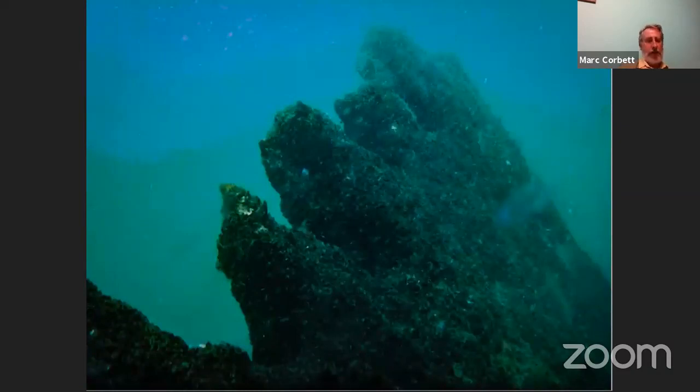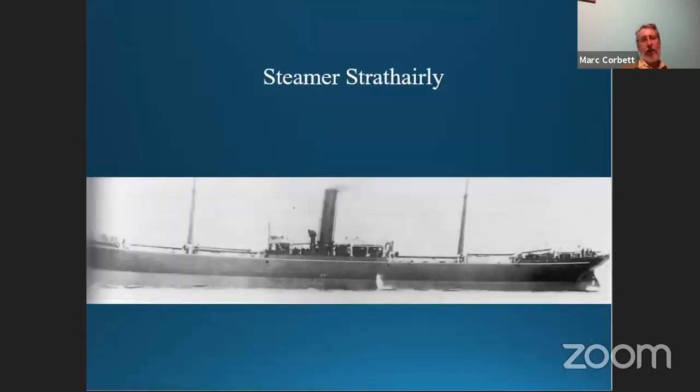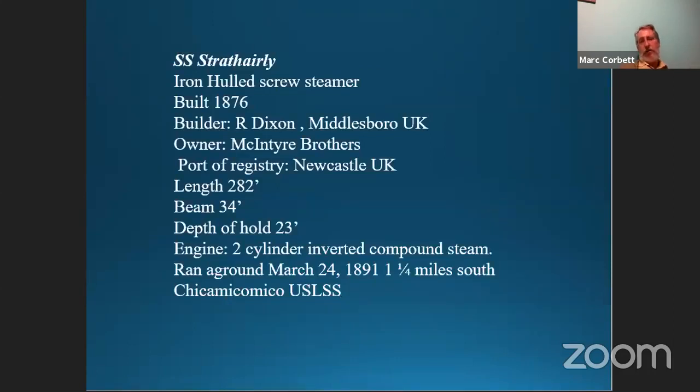Now, the last vessel I'm going to cover is the steamer Strathclyde. She lies off of Rodanthe Pier. She was an iron-hulled screw steamer built in 1876 in Middlesbrough, UK by R. Dixon. She ran aground March 24th, 1891, 1¼ miles south of Chickamaucomico Life-Saving Station. The Strathclyde lies to the northeast of Rodanthe Pier, and she's a pretty big shipwreck. It's a long swim out to the Strathclyde also. I recommend using a kayak if you want to dive the wreck from shore.